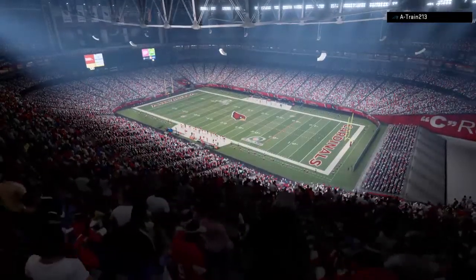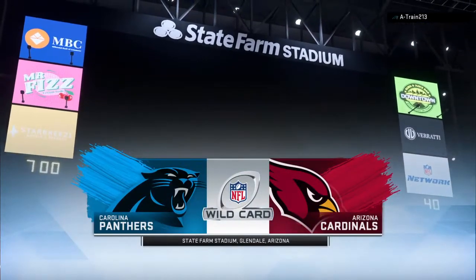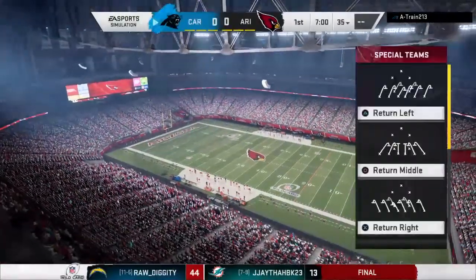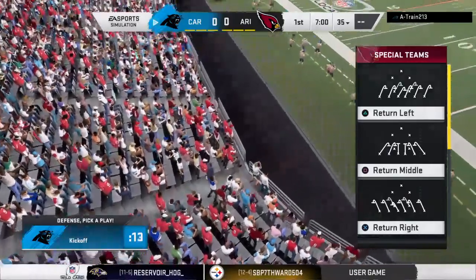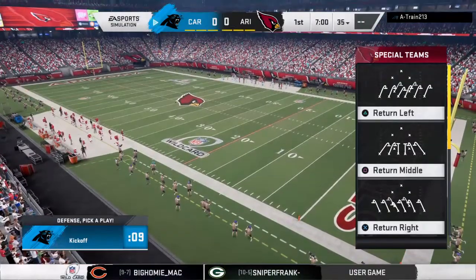EA Sports coverage of the NFL playoffs brings us to the desert Southwest, Glendale, Arizona, and State Farm Stadium. Tonight, it's the NFC's turn to take center stage as we've got a wild card matchup on tap between the Carolina Panthers and the Arizona Cardinals.